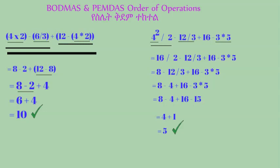So in BODMAS, division comes before multiplication. In PEMDAS, multiplication comes before division. But when you look at this, the answer will not change whichever you do first. As long as you do your exponents and parentheses or brackets first, you should be okay with this one. Let's see some additional examples.